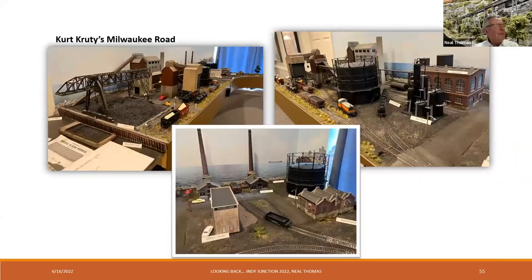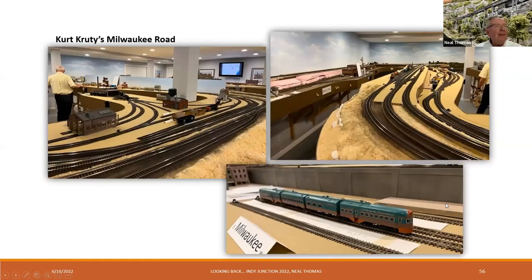Yeah. So here's some pieces of his layout. And it's modeling down on the lakefront where they had the gas plant, where they made gas from coal and whatnot. So in the upper left picture, you see the two smokestacks back here. This is a view from over here looking at that. And then the upper right picture is looking at the same complex from the far end. But very nicely done. But a lot of his layout is still a plywood Pacific, as it's called.